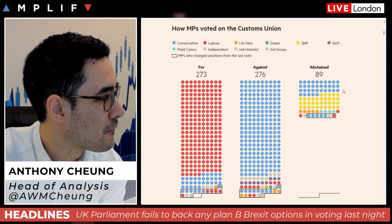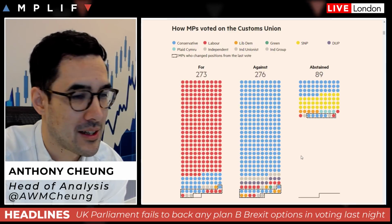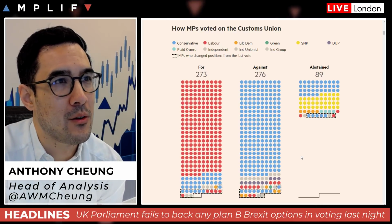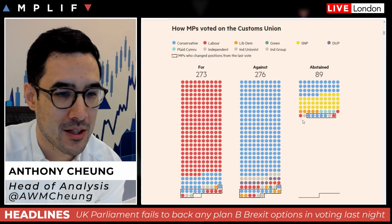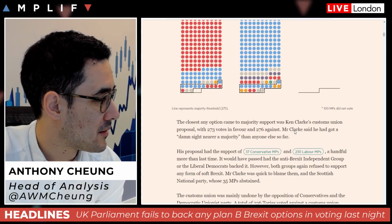So with all this type of thing, again, there is definitely scope for the customs union deal to go through. It's the idea here that only when push comes to shove, I think you'll start to see this abstained number start to fall into one of the respective categories, which will happen over the course of the next week or so.